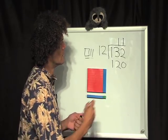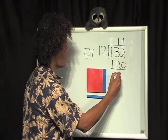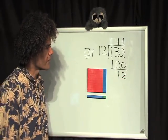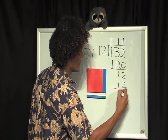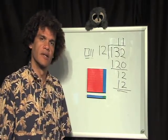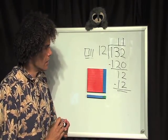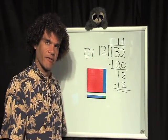Now, what's left? Well, we look down here and we can see that there was 12 left. I said we hadn't passed out all of our pineapples and there's still 12 left. So we pass out the other 12 pineapples, or these 12 pineapples, and there's none left to pass out. And you can see that this mirrors the notation. In fact, this is where the notation came from.